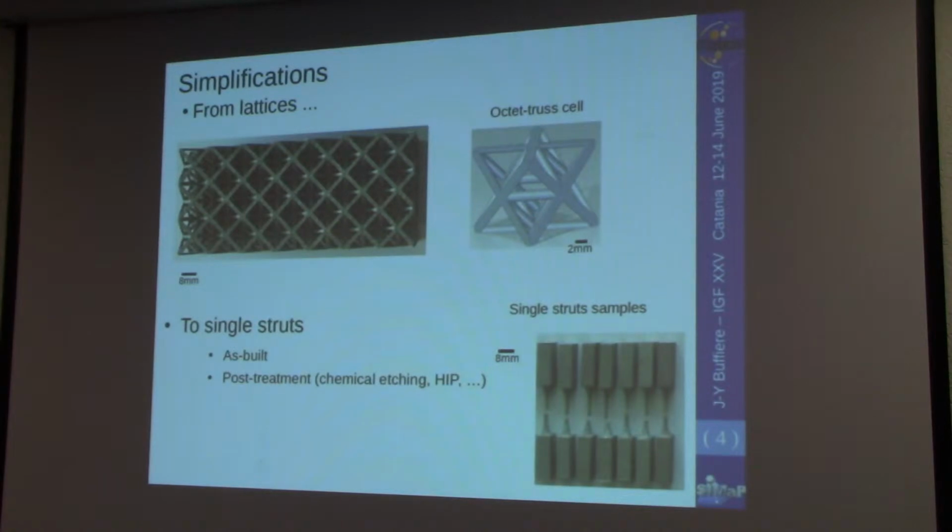But first of all, I have sort of lied, because when I talk about lattices, we have never worked with any lattices for the moment. Well, actually there is a postdoc on the way, but we have decided to simplify this by using this type of sample. For the good reason that if you use a lattice like this, it works in tension or in compression. So we decided to study the behavior of one elementary part, if you like, mimicked by this type of samples, which are going to be fatigued in tension.